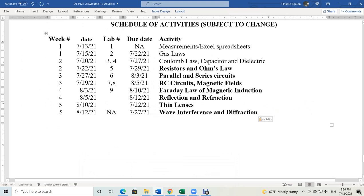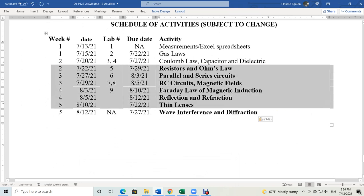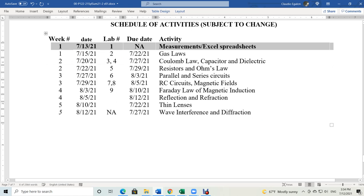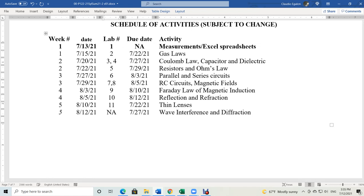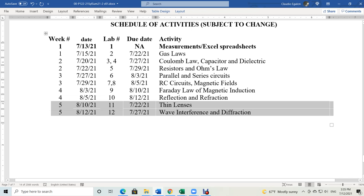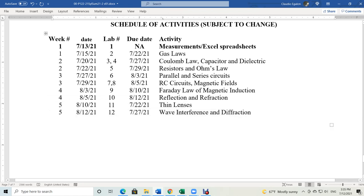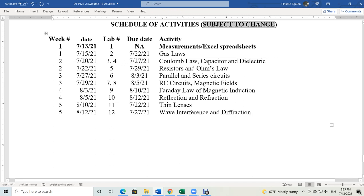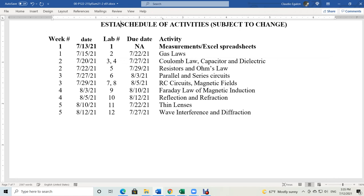You go right in here. Okay. Here you go, this way, we're doing this one right now. Now if it is 11, 10, 11, 12. Now let's see here, which one we're going to do a lab report. Okay, like I said, take data, this is subject to change. This is an estimated schedule of activities, subject to change.